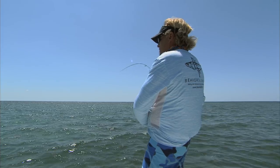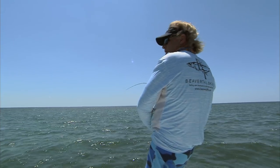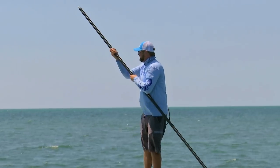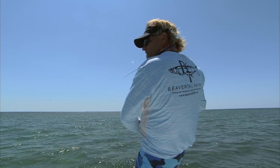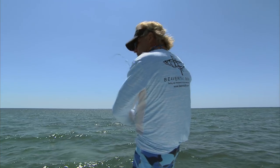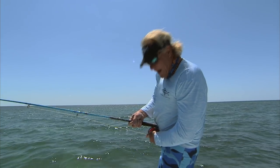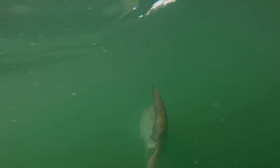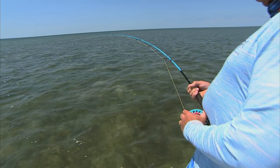Woo! Dude, this boat is so quiet. It's the quietest boat I've ever been in and being pulled around on. Unbelievable. We're in a 6 to 8 inch chop right now, and this thing is absolutely dead silent. That's why that fish ate 2 feet from the boat. Unbelievable. I can't believe that fish ate that close.